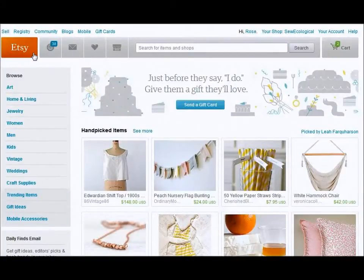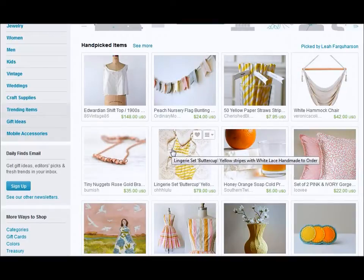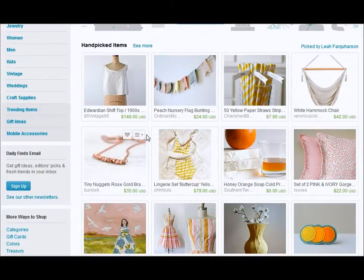We've landed at the Etsy, E-T-S-Y, homepage. What you'll find on Etsy when you first land there is what's called their front page. 12 items that have been put together in a collection by one of the members of Etsy. You could make a collection like this. And it's just things that kind of go together, and they always land on the front page. And each of these items is either vintage, like this Edwardian shift top, handmade, like this cute little nursery bunting flag, or this soap, or these pillows, or craft supplies, which I'm not sure if these straws would fall under that or not, but it might.